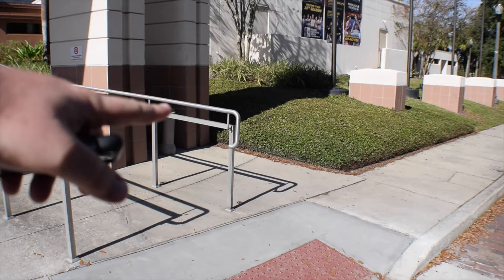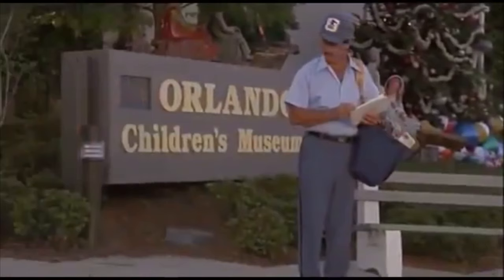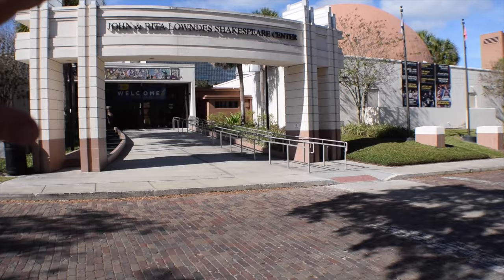How you doing that? Your Orlando Children's Museum sign would have been right here. We would have seen a wide shot just like this. A lot of this has changed. Right over here were some benches. You can see the very top of the hump right here. It has some Christmas lights coming down. And of course, the Orlando Children's Museum sign was right over there.